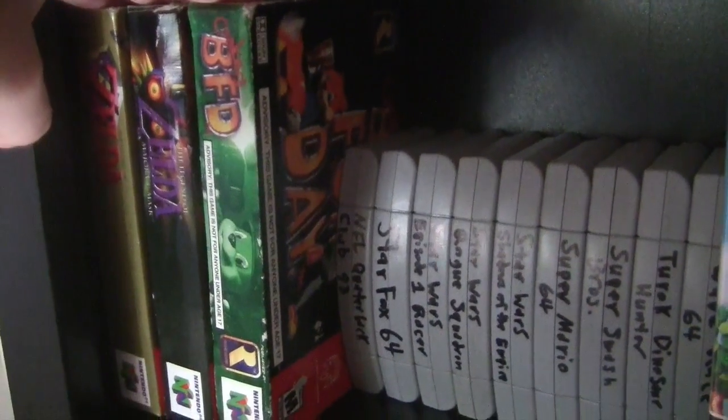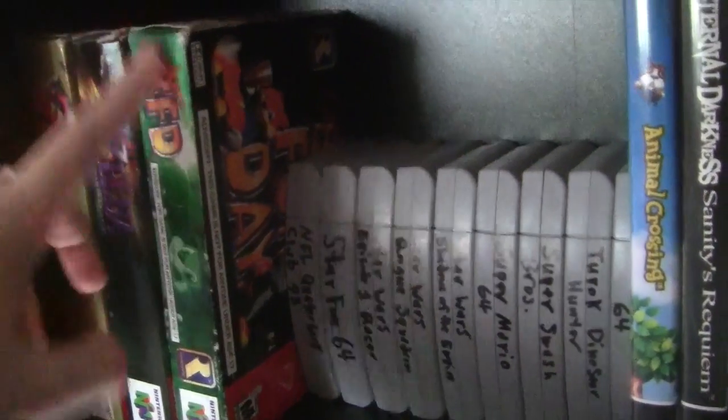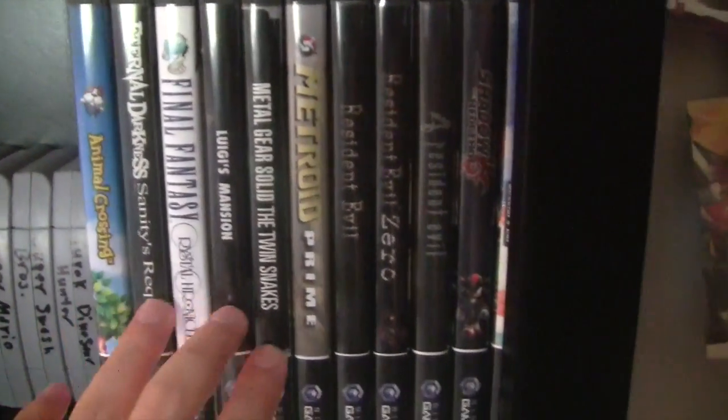Then these are the 3 boxed copies of N64 games I had. These 2 I kept, and I bought this one recently, and Conker's Bad Fur Day. It just happened to have the box, which is awesome. Then we jump to my GameCube games.